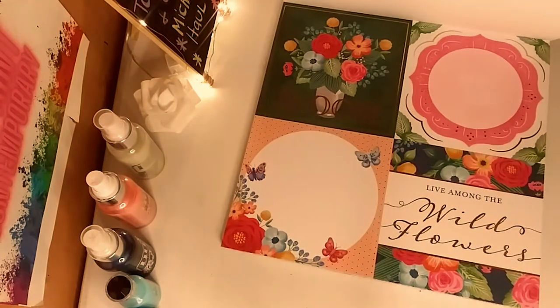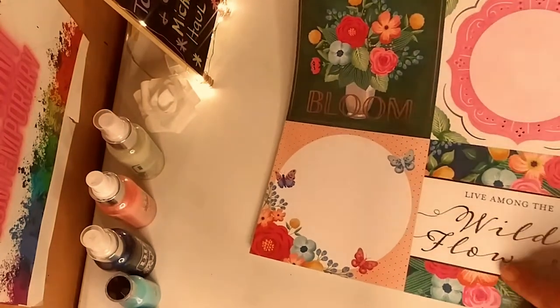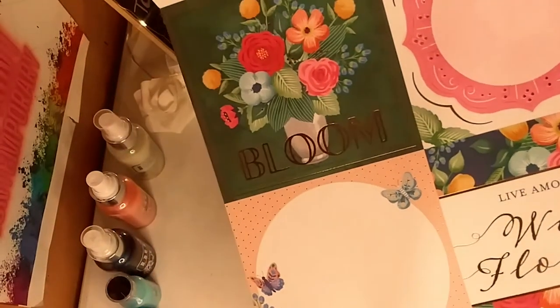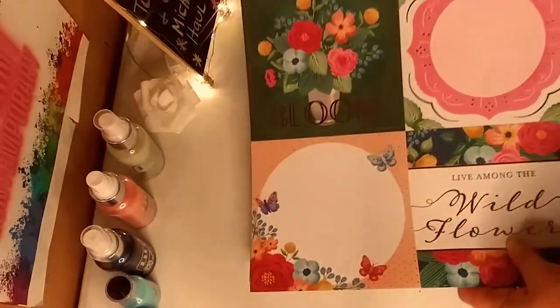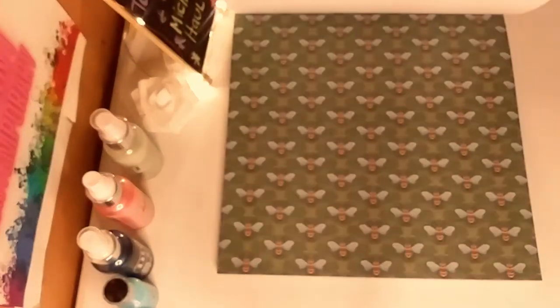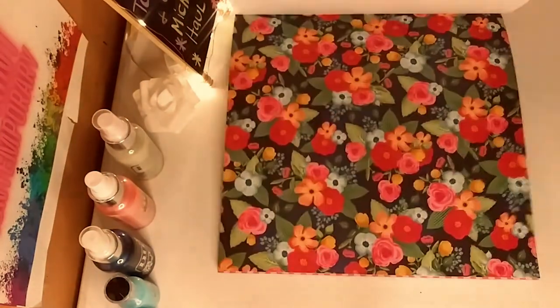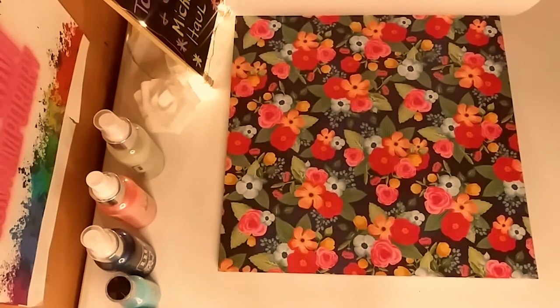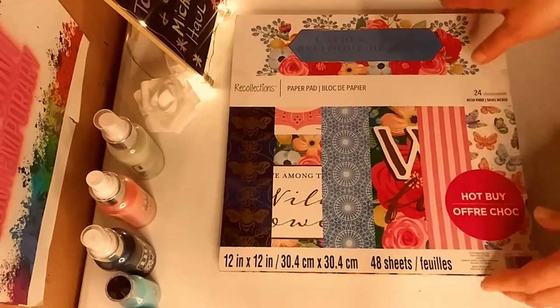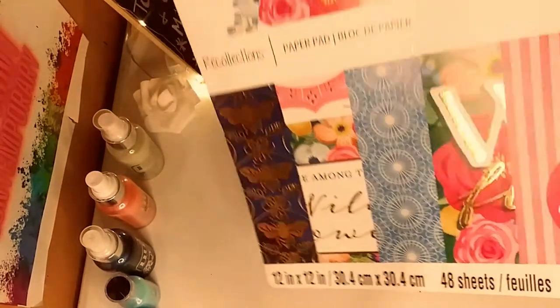Unless there is like a great sale. Look how beautiful these like journaling cards are. Just gorgeous. I love Recollections. I love them. First of all, they're single-sided, so you don't have to choose between papers. Look how beautiful these are, and just bright and cheery. So that is Garden Charm.